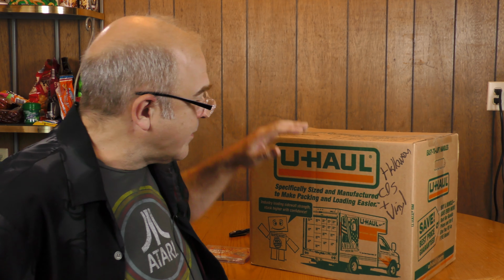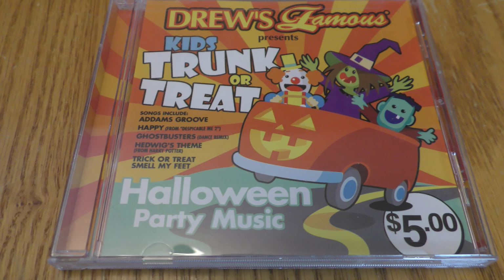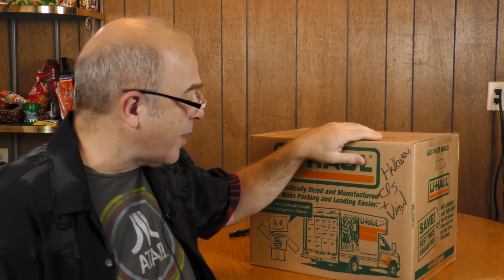It's been a couple of years since I've messed with my Halloween media collection other than DVDs, and that's not what this is about. I've acquired one more CD. I think I found this one at Goodwill. This is Drew's famous Kids Trunk or Treat. I might already have it because I wasn't real good at cataloging what I have and don't have, but I am definitely going to get into this box.